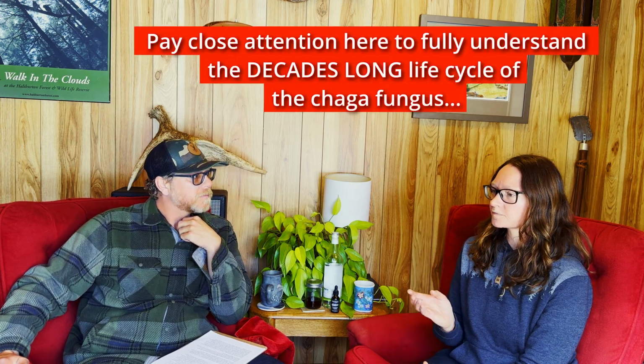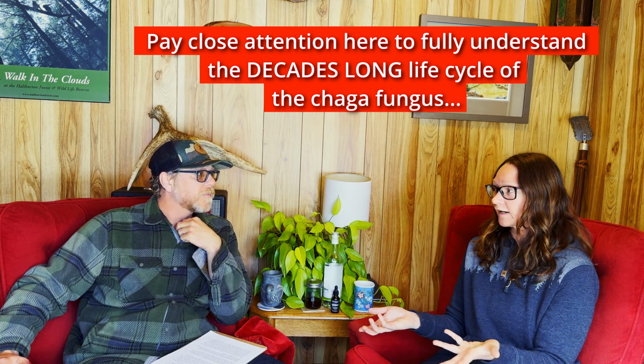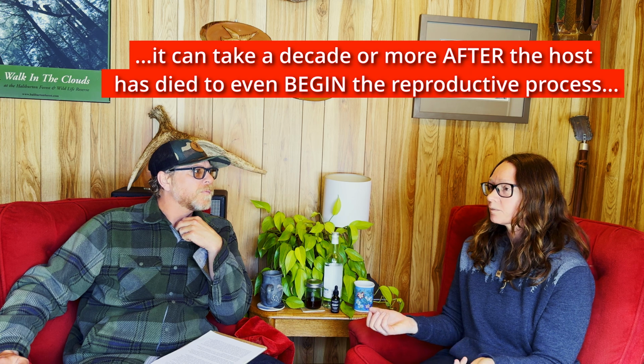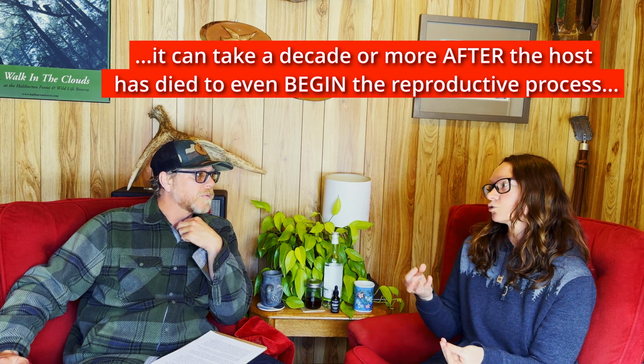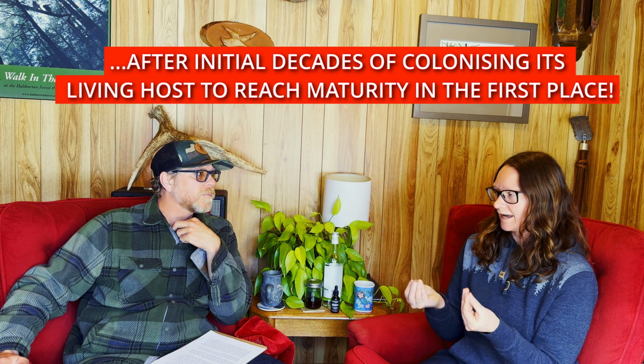But what has to happen for the chaga to reproduce is the birch tree has to die. Standing is actually better, and more common. Yeah. So the tree needs to die, and then, it hasn't actually been studied very much because it's not super common to find it in its reproductive stage, but the estimate is it takes between 2 and 12 years after the tree is dead.